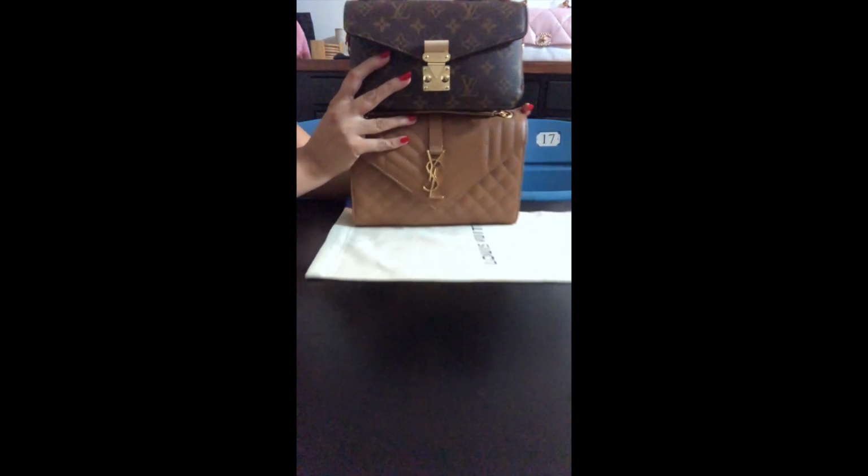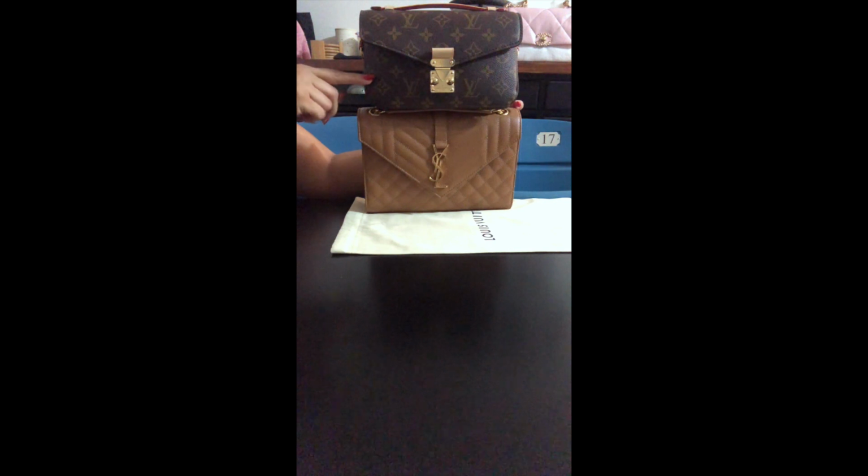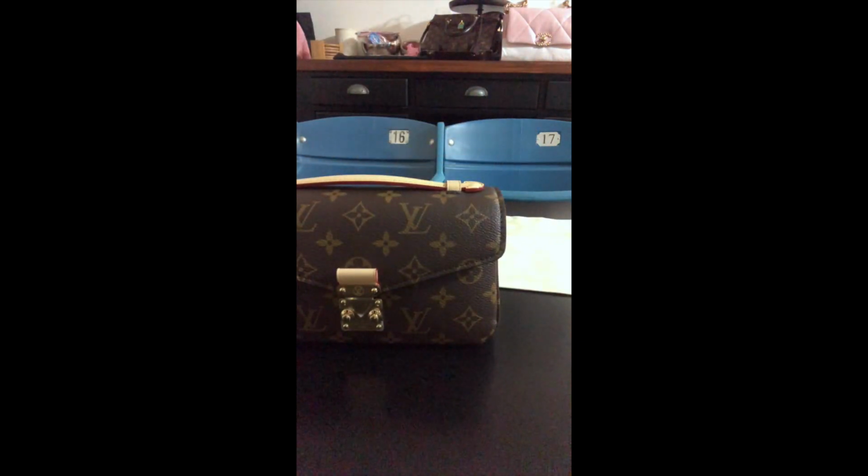And here is your mini pochette. So you can say that these are very similar functioning bags, but this is still a bit more compact. The size of this, I think, is perfect. They hit the nail on the head with the size, hands down. And then here it is compared to, I'll just grab this for you guys.